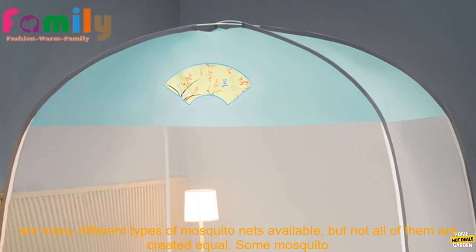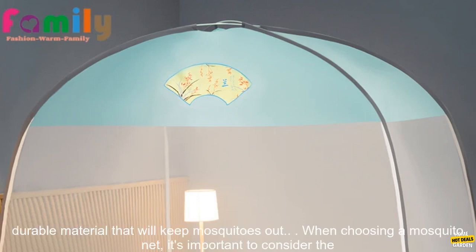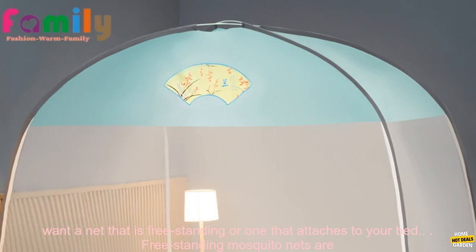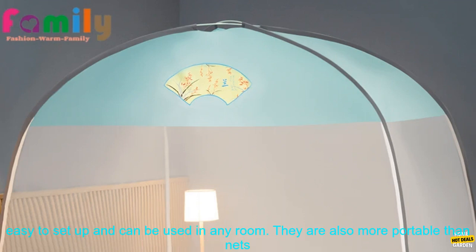There are many different types of mosquito nets available, but not all of them are created equal. Some are made of thin, flimsy material that won't provide much protection. Others are made of thicker, more durable material that will keep mosquitoes out. When choosing a mosquito net, it's important to consider the size of your bed and the type of material you want. You also need to decide whether you want a net that is freestanding or one that attaches to your bed.